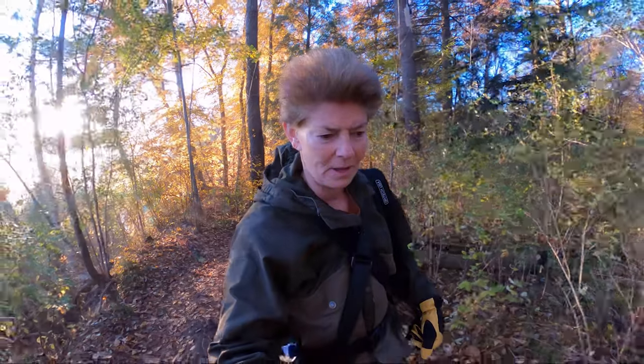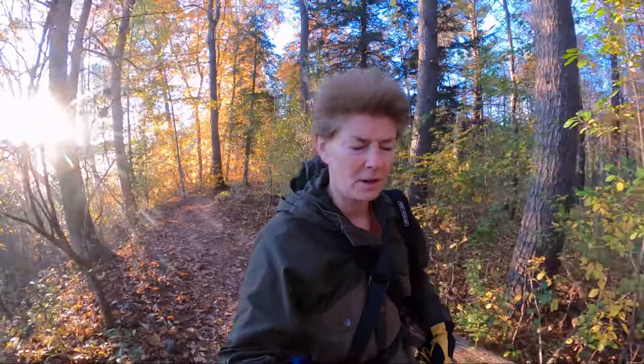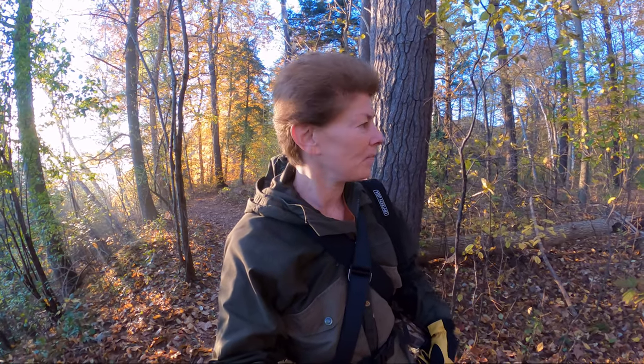As much as the fall is a beautiful time of year, I also look forward to the next stage, where we're sort of in-between fall and winter, where the leaves drop. The reason for that is it starts to reveal the secrets of the forest. There are a lot of animals that are very difficult to see because they're so well camouflaged in a forest full of leaves and thriving plants.